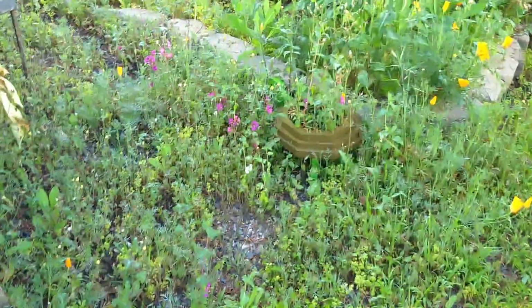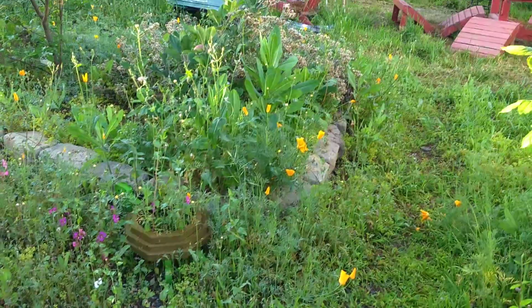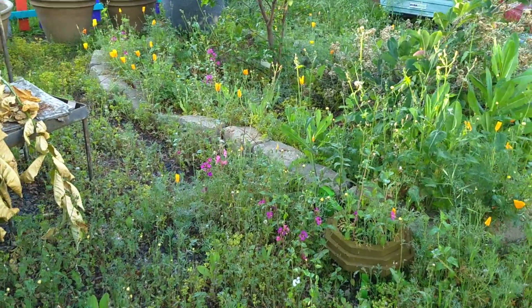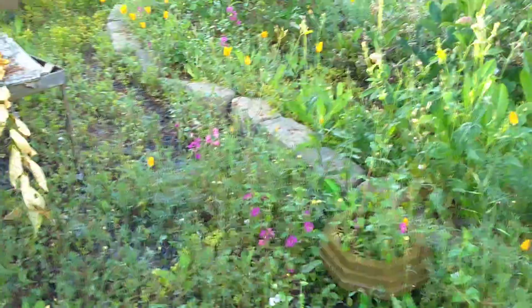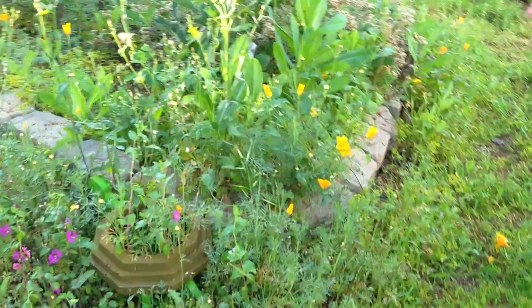Good morning. Okay, so this is my front yard. And you might see, oh my gosh, that's a lot of weeds. Yeah, there are some weeds. There are dandelions in here, and there's some other stray weeds. But it is wildflower season. And I have wildflowers that are just growing like wildflowers.